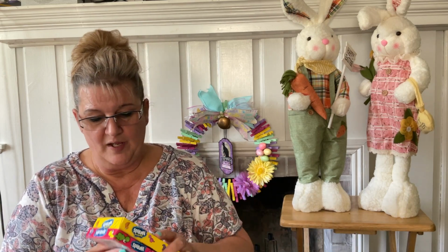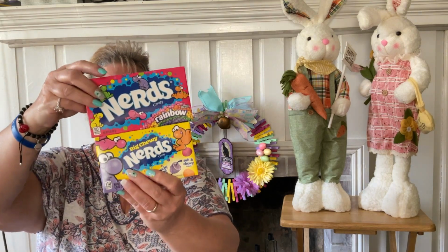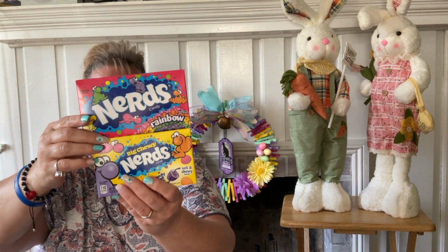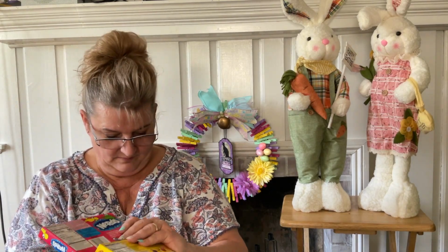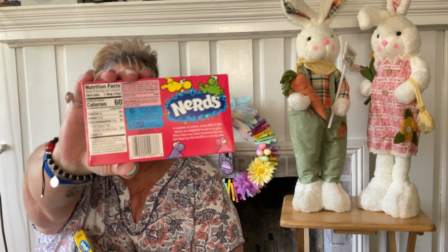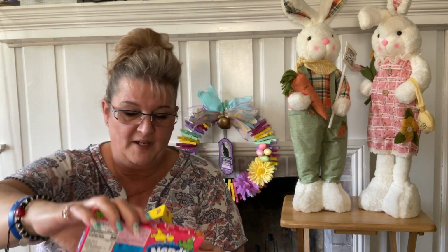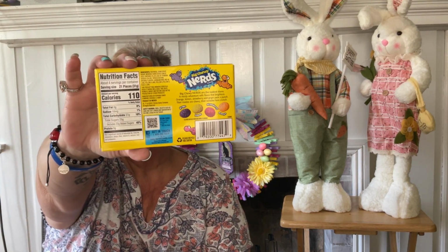I picked these up for Easter as well to put in somebody's baskets. She absolutely loves Nerds, so I picked up these two. And let's see, the nutritional facts. Okay, just dropping everything. Nutritional facts on these are right here. This is 5 ounce. This is 4.25 ounce.